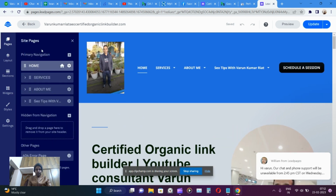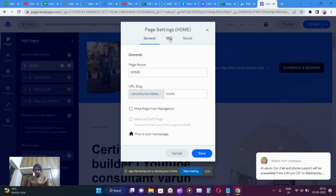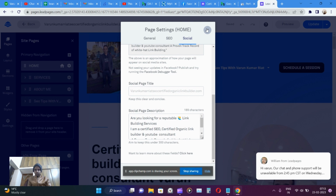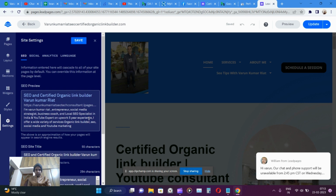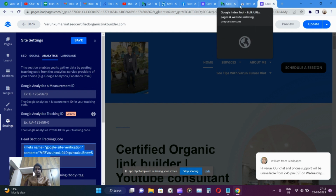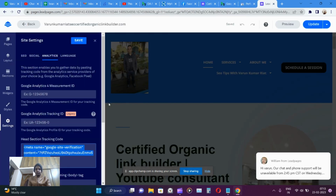Here we have to go to pages, home, edit pages, SEO. So this is the place where you have to put that code. This is the code which you will get from Google Search Console over here. I have already got it, that's why I'm not getting it again. Put this code here and save. Click on save.